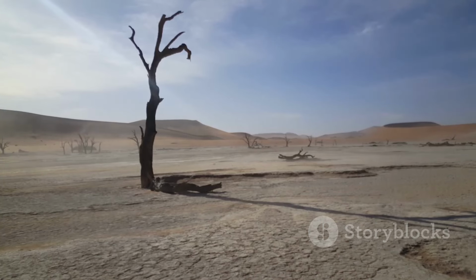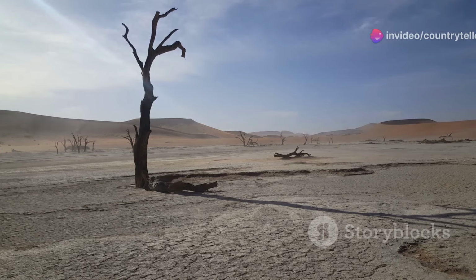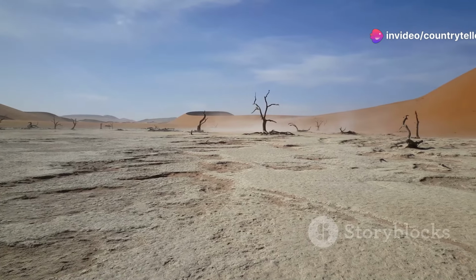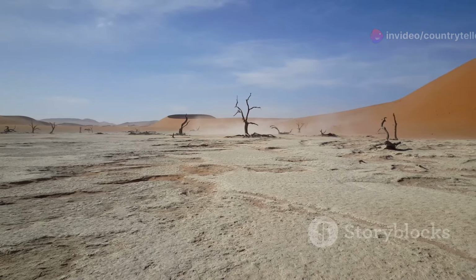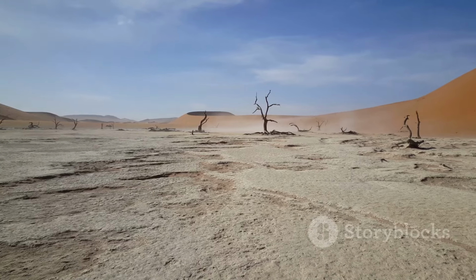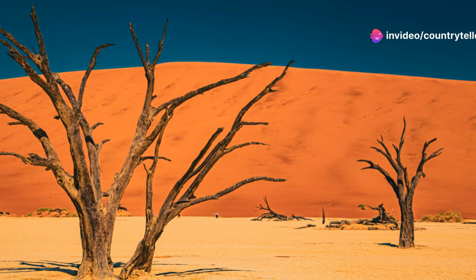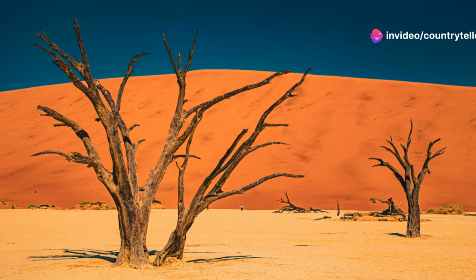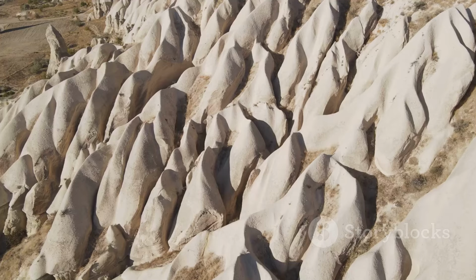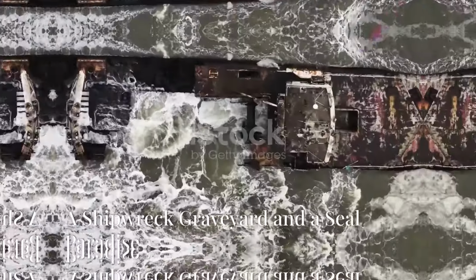At the heart of Sossusvlei lies Deadvlei, a surreal and hauntingly beautiful clay pan. Here the skeletons of ancient camel thorn trees stand sentinel, their branches reaching towards the sky. These trees died centuries ago when the Tsauchab River that once flowed here changed course. The stark white clay pan, dotted with the dark skeletal trees against the backdrop of the red dunes, creates a photographer's paradise. It's a scene of stark beauty and a testament to the power of time and the elements.